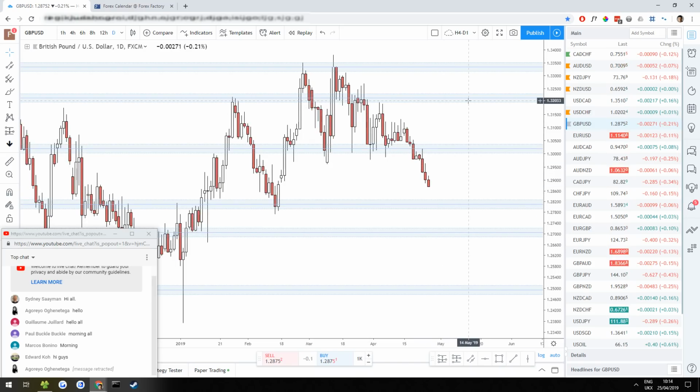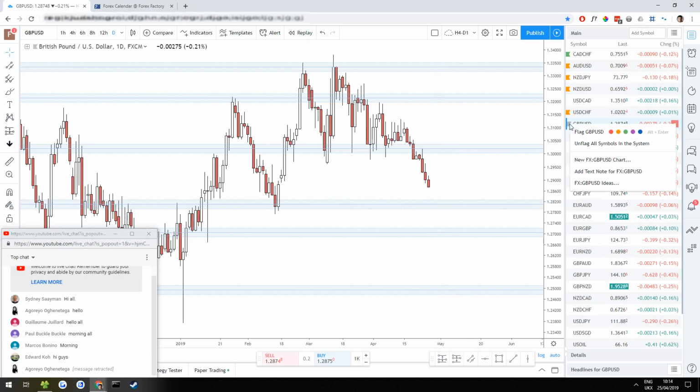GBPUSD, it broke out of support. It's headed down to this support area here. It's kind of close to the support area and it is moving fast. I wouldn't be surprised if when it hits this support area here, price stalls and we get either a brief turnaround moving up or a push all the way back up. So I want to keep a close eye on this.